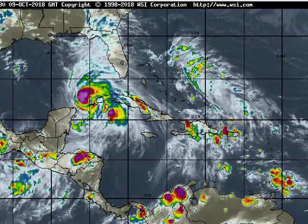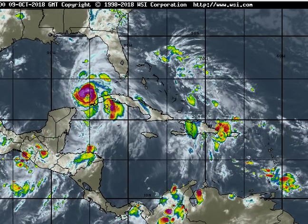We have a strengthening, dangerous hurricane named Michael entering the Gulf of Mexico.